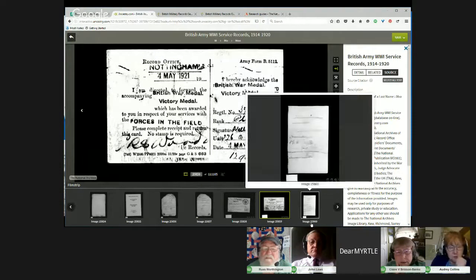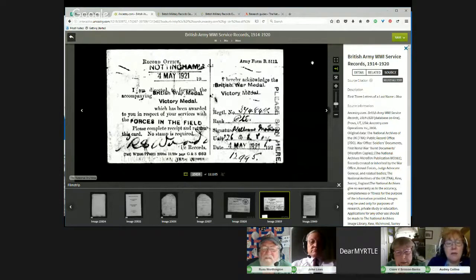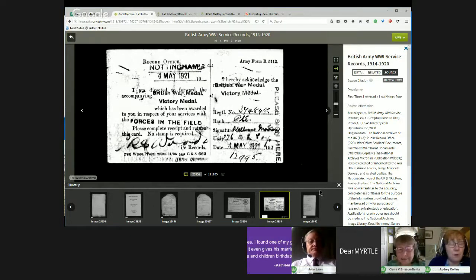You don't see those very often because we've got medal cards for everybody who served overseas. The standard medals, the medal rolls and the medal cards survive, but they don't tell you very much at all. What's quite unusual is to find the postcard that was sent to the man, which went with the medal, for him to write back and say, yes, I acknowledge I've got it. Why that survives, I don't know, but it's one of the accidental ones.